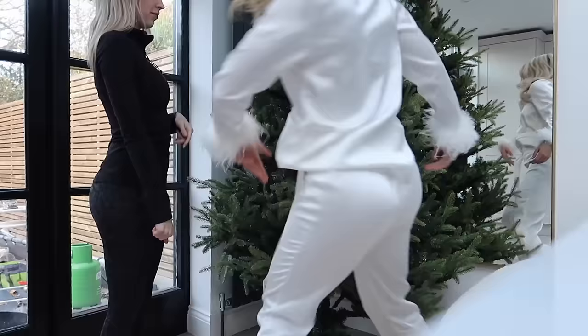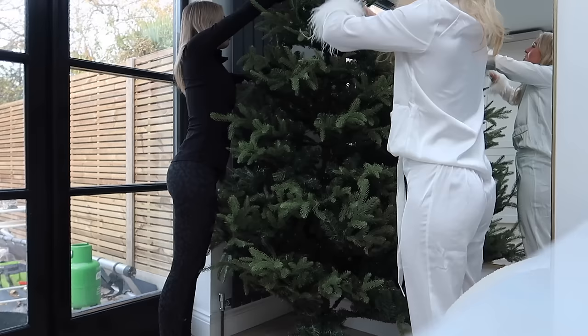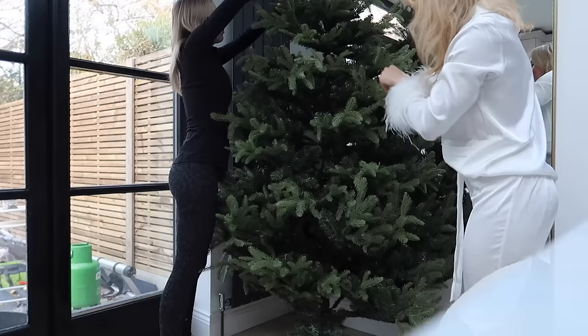Okay, we need to make this look a bit neater. Honestly, it's quite easy to pull out. I'm impressed. And she smells like a Christmas tree. She's actually humongous. I swear my tree last year was 7 foot. Clearly not.